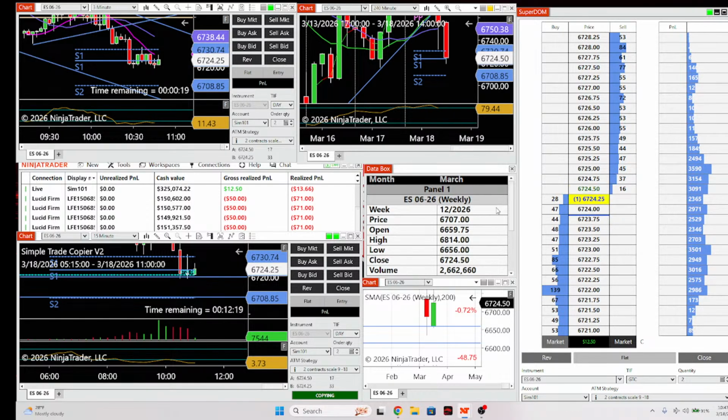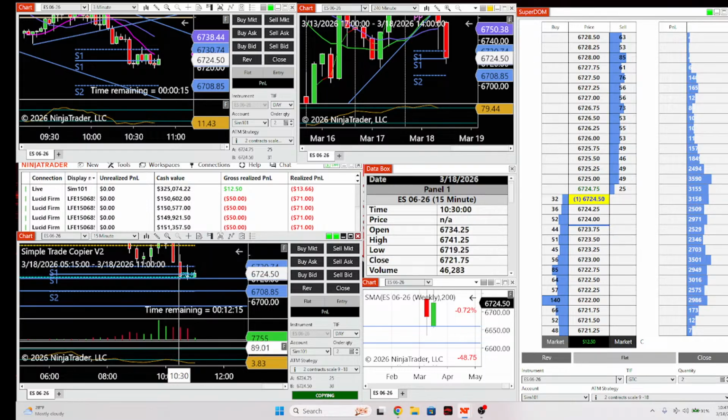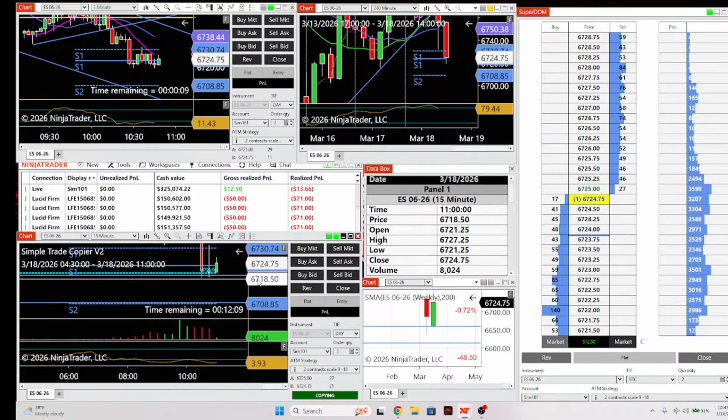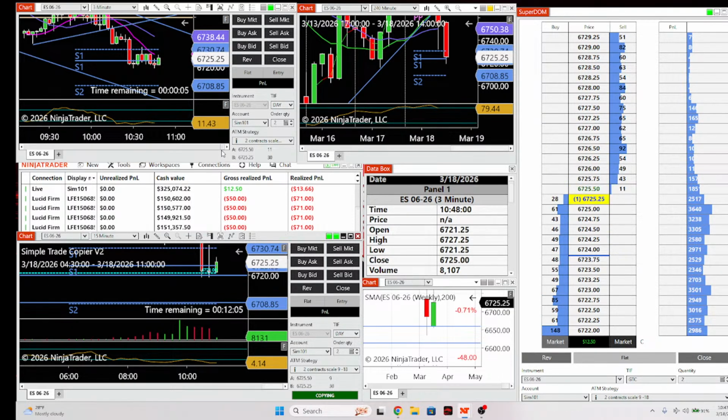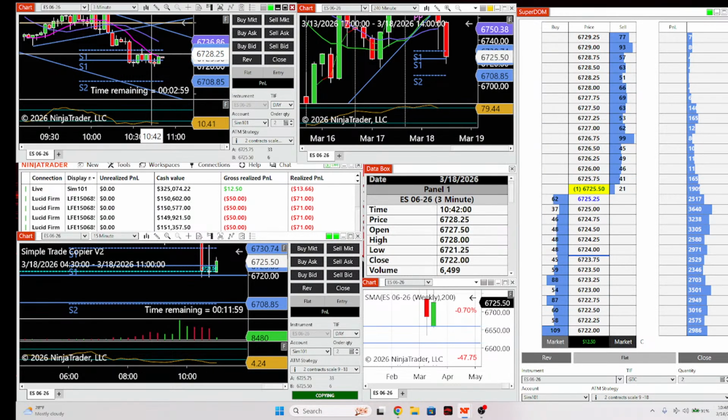Yeah, I missed a couple of breakdowns over here. But we have to go see where this market wants to go. We might consolidate in this area for a minute.